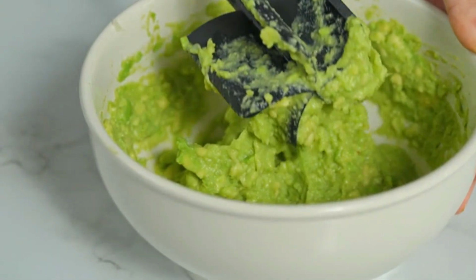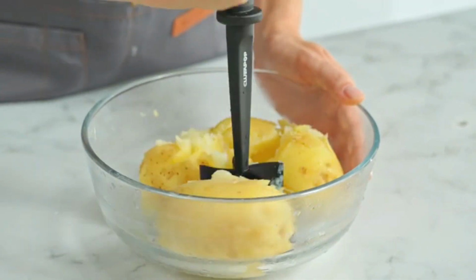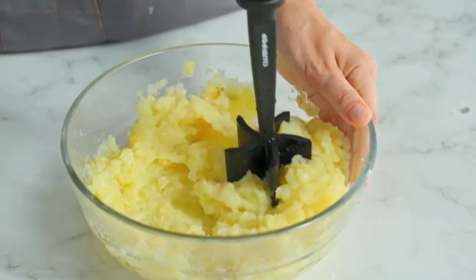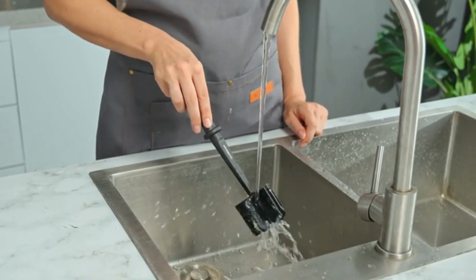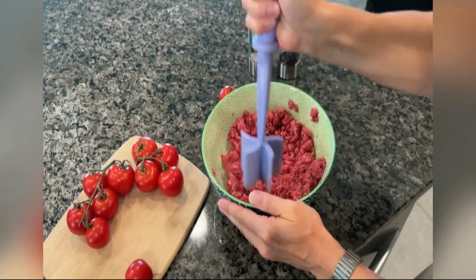Durable for long-lasting use. Easy to use. Grab the meat masher. Press 5 blades into the meat, stir slightly, and mash to the consistency you want. Use the angled blade to scrape any remaining meat from the sides of the cookware. Then, you quickly get a dish of perfect ground meat. Much easier than using a spatula or spoon.